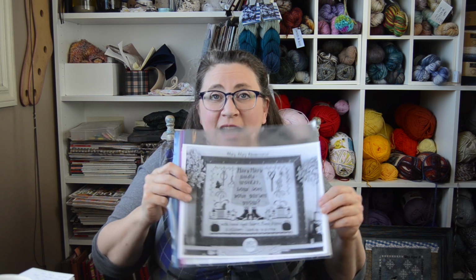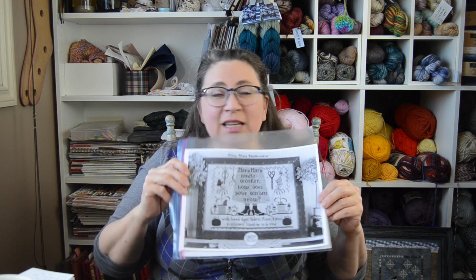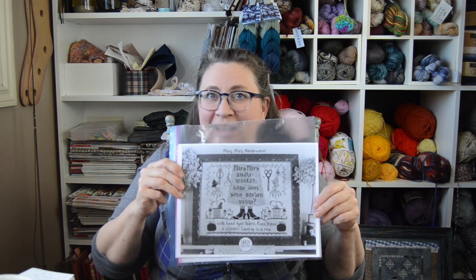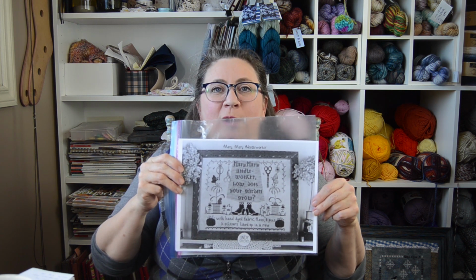Did anybody else out there get this chart yet? Has anybody else started it? Should we do a stitch along? Just saying, I am so excited about this one.